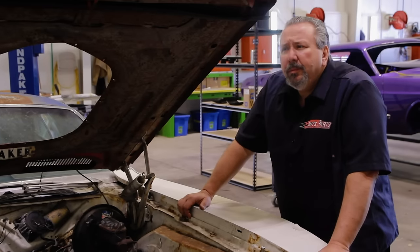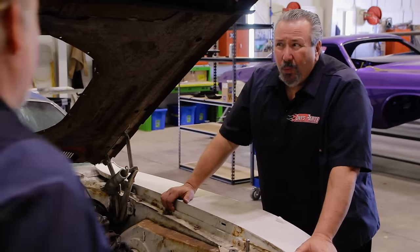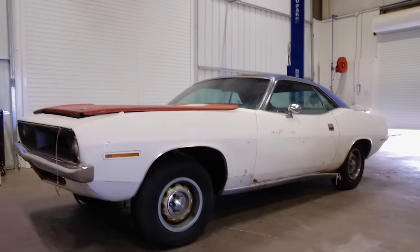The owner of this vehicle believes it was a Sox & Martin race car. What? I don't see any signs of it telling me that it's a Sox & Martin car. Sox & Martin colors were white with the blue top. It definitely doesn't have any signs of it being a race car.